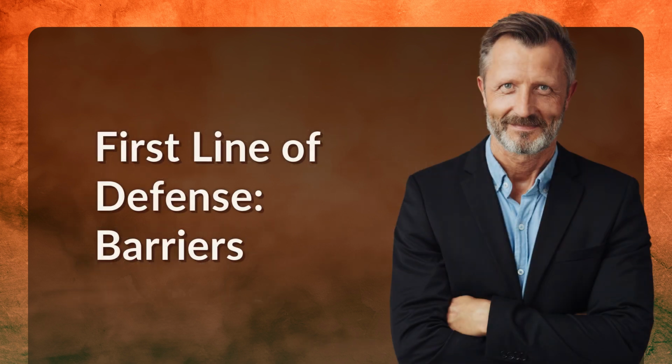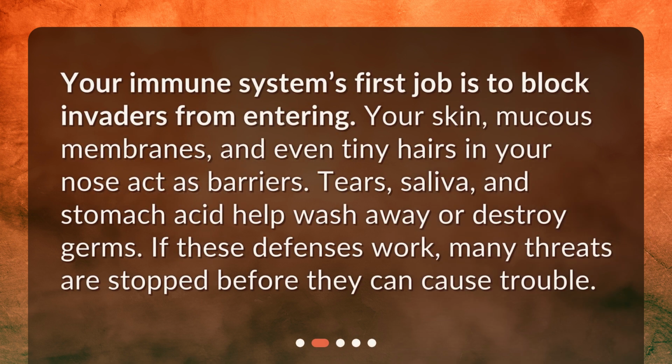First line of defense: barriers. Your immune system's first job is to block invaders from entering. Your skin, mucous membranes, and even tiny hairs in your nose act as barriers. Tears, saliva, and stomach acid help wash away or destroy germs. If these defenses work, many threats are stopped before they can cause trouble.